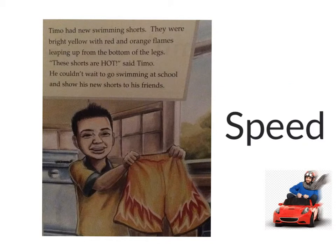It will sound fluent. Timo had new swimming shorts. They were bright yellow with red and orange flames leaping up from the bottom of the legs. These shorts are hot, said Timo. He couldn't wait to go swimming at school and show his new shorts to his friends. Did you see how reading it at a good speed that time made it sound nice and fluent? It makes it sound much more interesting.